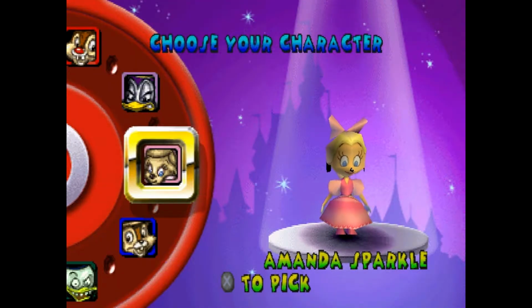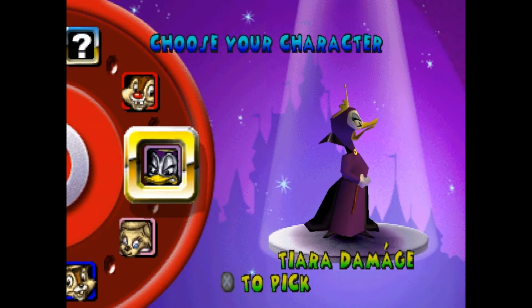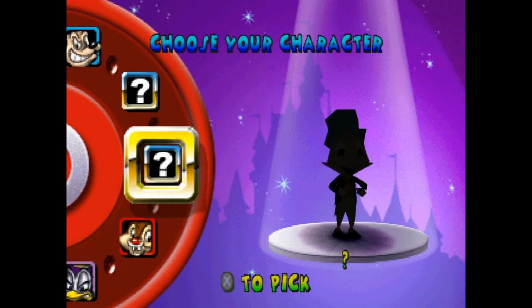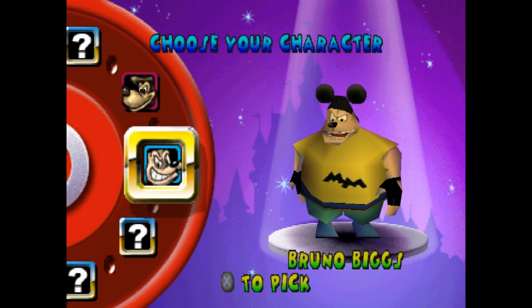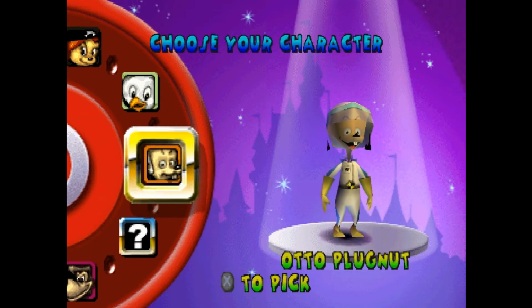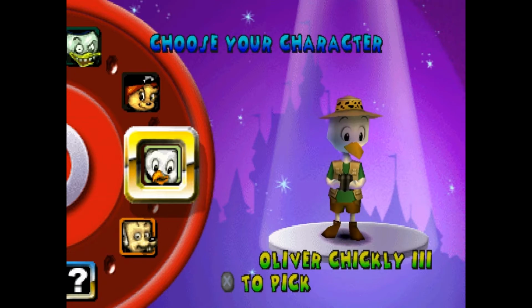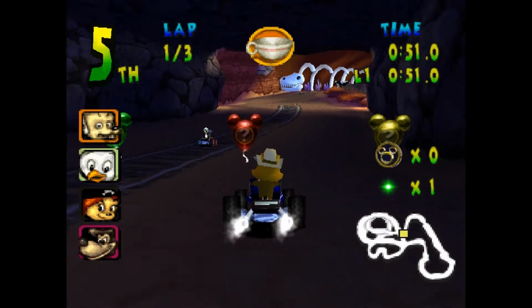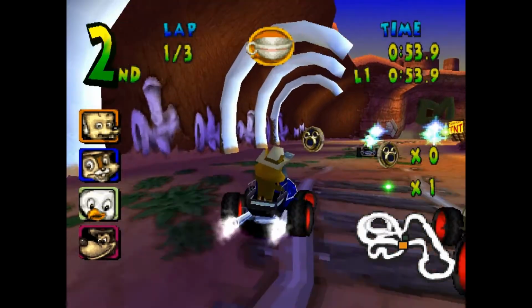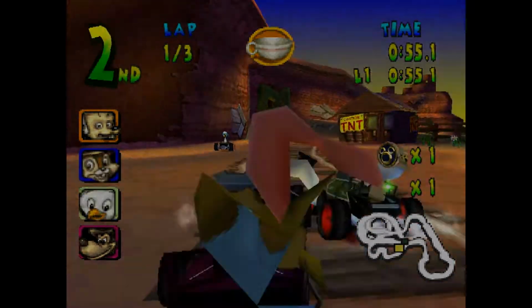My only complaint, and it's a huge one, is that save for Chip, Dale, and Jiminy Cricket, all the playable characters are a bunch of weirdos you've never heard of. Where's Donald? Where's Goofy? Where's the rest of the Rescue Rangers? Who wants to play as these idiots? Walt Disney World Magical Racing Tour is a good game that could have been great. Way to go, Mickey.